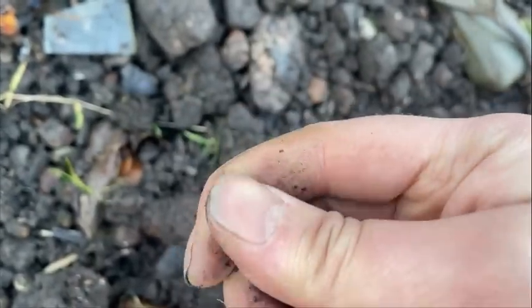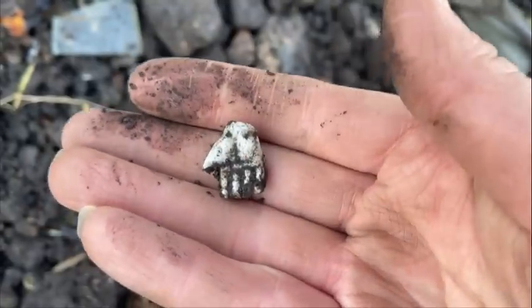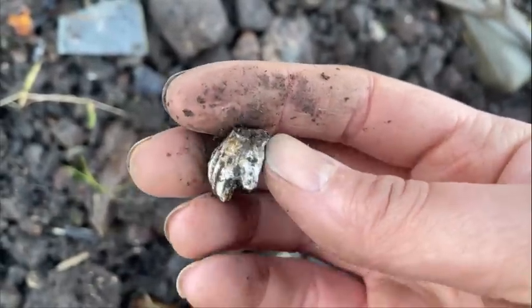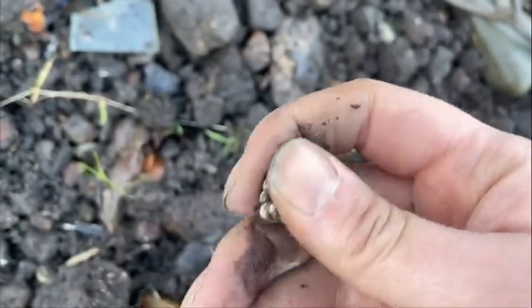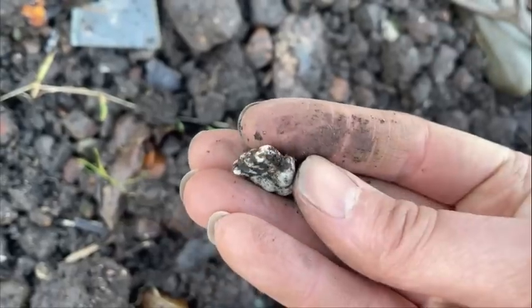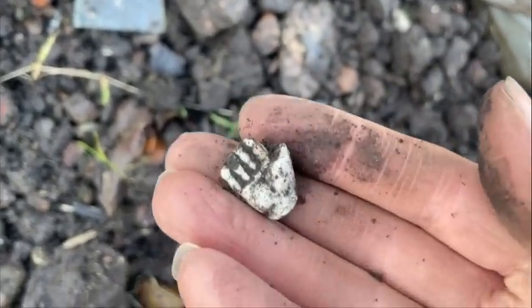here before, and I actually cast it and I've made some jewellery out of it. And here's another one, a broken one, exactly the same as the other one. That's strange. I've got two to make jewellery out of now. Actually, this one's a bit broken, I think. Yeah, it's got some chips out of it. Maybe not this one then.